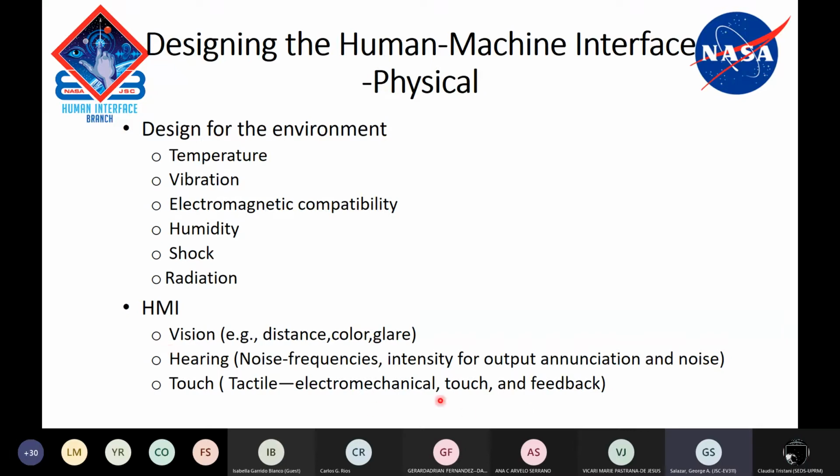So in touch, electromechanical switches are very popular, if you will, in the space environment because they're very tactile friendly. You can actually feel that switch being pushed up or pushed down, as opposed to touch, where you just hit a piece of, let's call it, glass, but there's no tactile feedback per se. So you have to provide that through software.